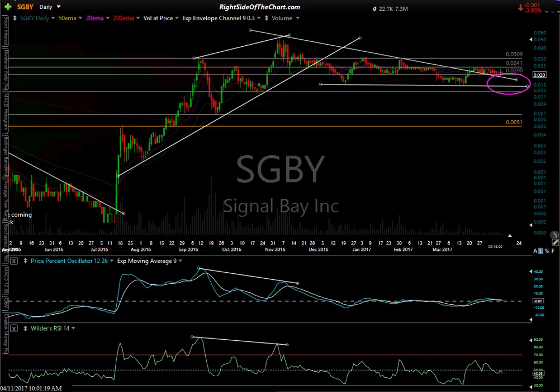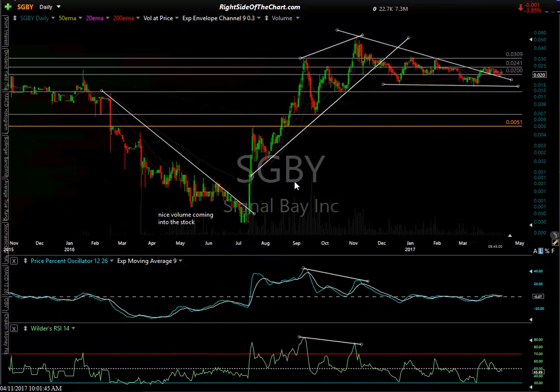Now, if you want to give it enough room, if you're in this for the long haul, and you can scale down, there's a pretty decent support level around 0.0051. And you can leave room to scale in, or you could stop out on a break below there. If it does start moving higher, each of these lines are resistance levels. The previous reaction highs would be your final resistance, and above that it's all blue skies, meaning no resistance overhead.